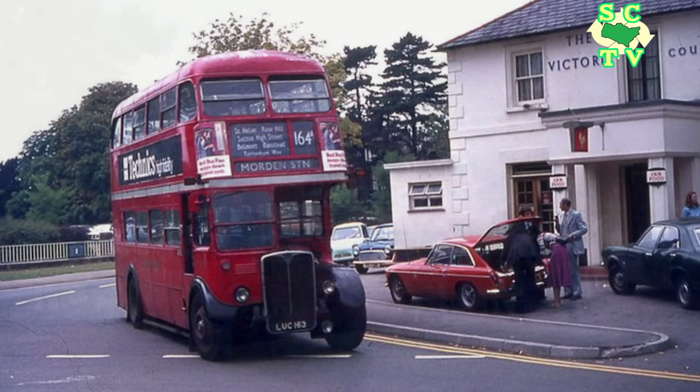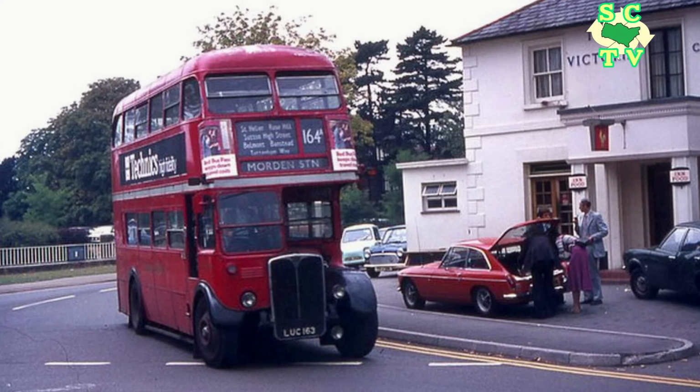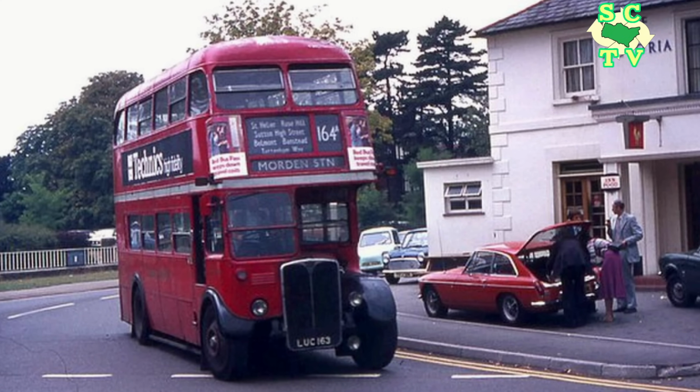Shortly after the end of the Second World War, production of the AEC RT bus, which was to be London Transport's next standardised double-decker bus, resumed.